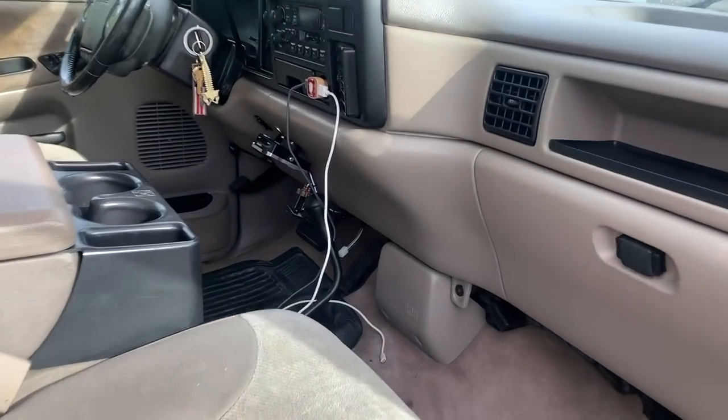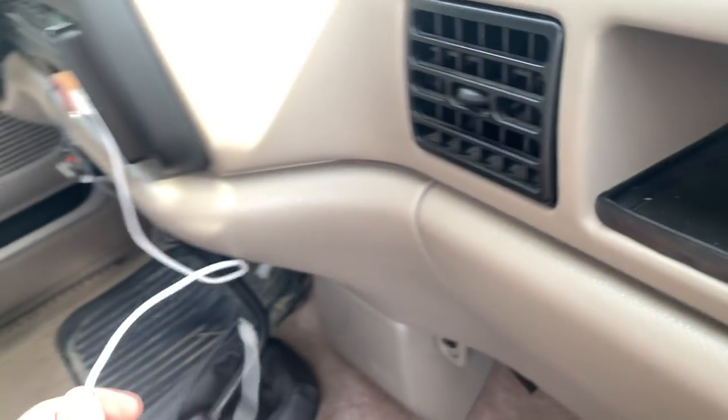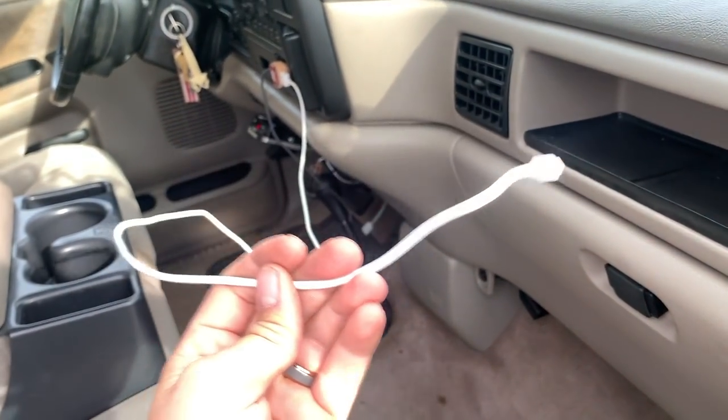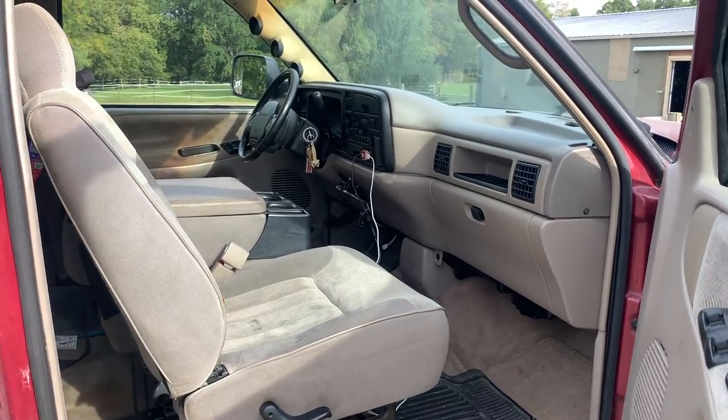We got the dual Santa Claus charging station because the wife always needs her phone charged, but she doesn't plug it in at night. And I like to keep mine plugged in because I always have the GPS going on my phone. Here's the setup, the family setup.